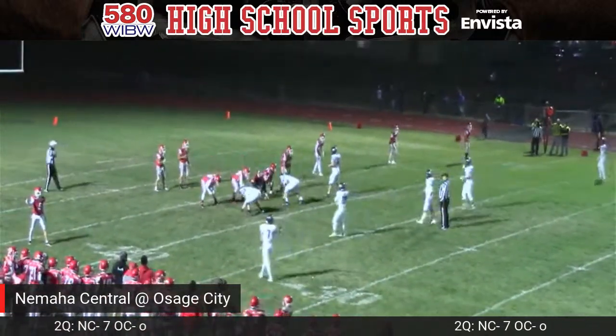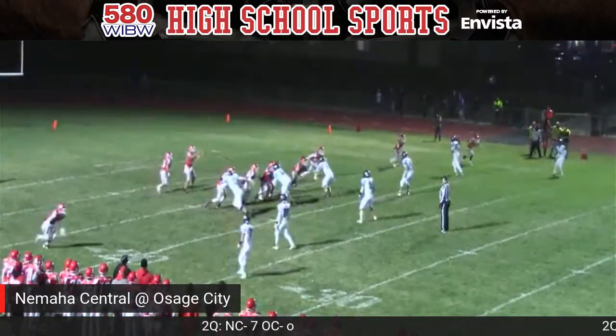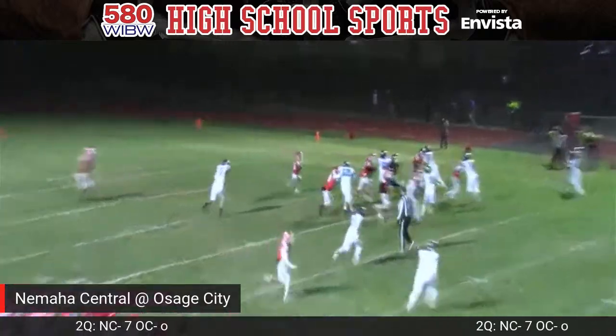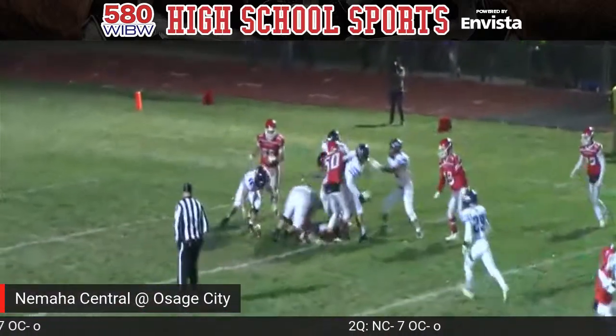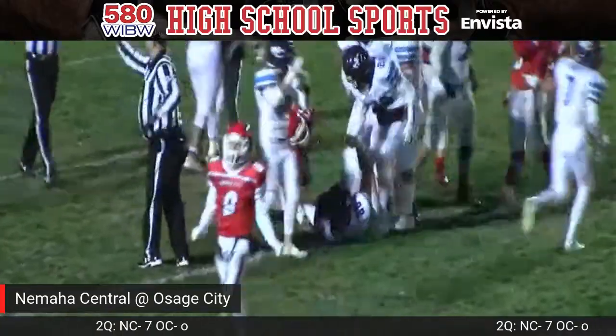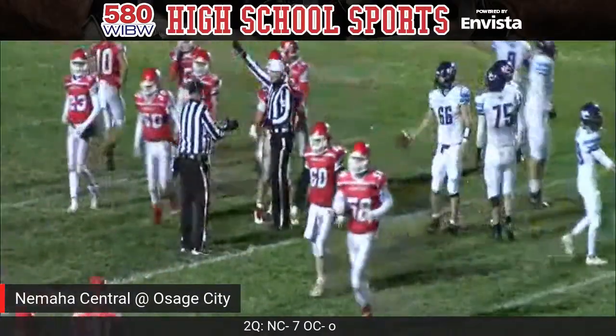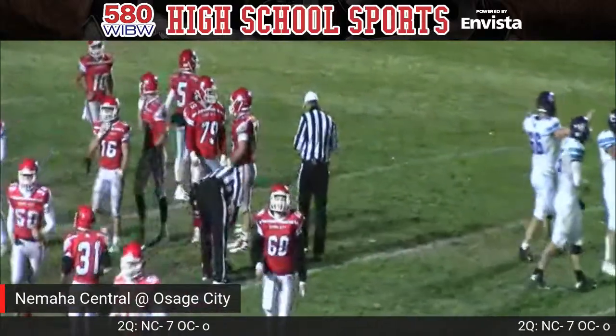Now in this game, already 2 turnovers, just 9 up till this point on the season for Nemaha Central. First down and 10 for the Indians. They'll keep it on the ground. Brody Littrell angles a left off to his left. The ball comes out, and now Nemaha Central gets it back. Brody Littrell gets spun around as he heads off left end, and he gets the ball poked out at the last second.